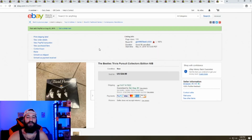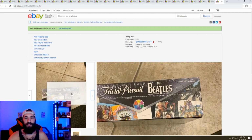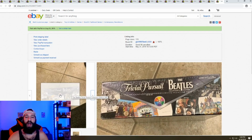This Trivial Pursuit game was new in the box. You can see it's still packaged, and I got this. You can see even my shoe is in the picture. I was such a crappy photographer, but I picked this up from the church garage sale video.